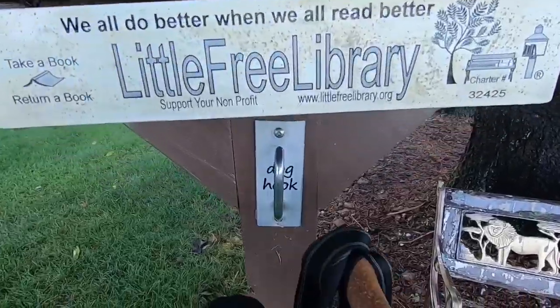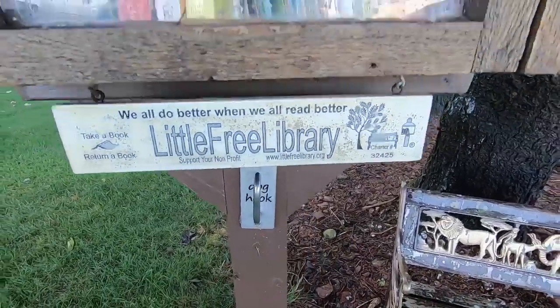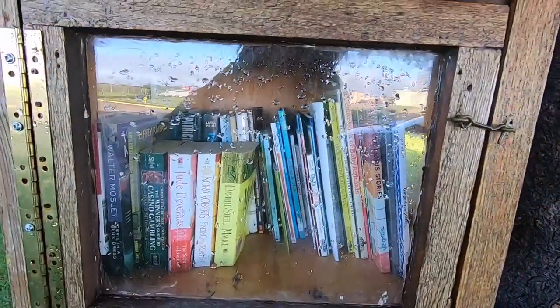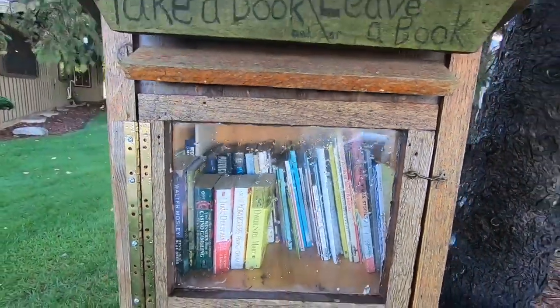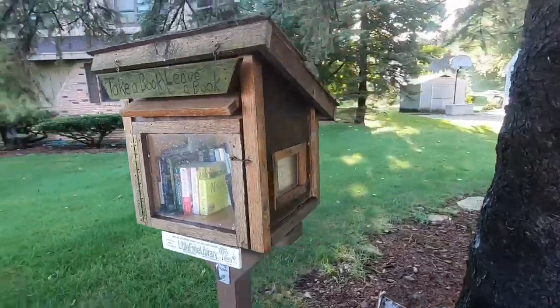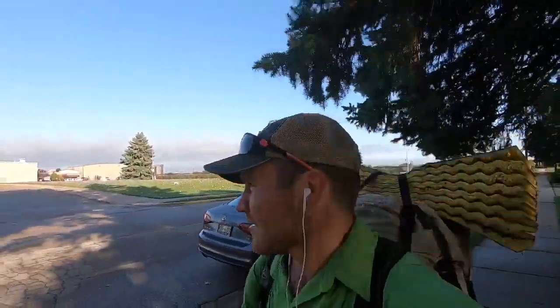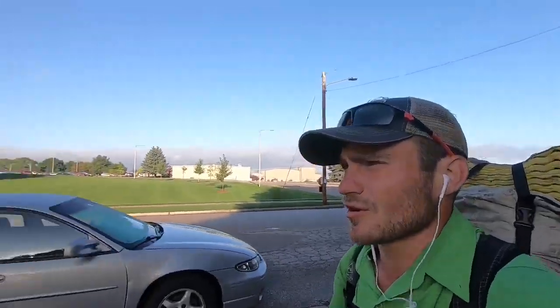They have a dog hook that you can tie your dog to while perusing the selection. Really good job, Wisconsin. Really good job, and Ice Age Trail. I don't know if it's more the communities or more the trail system, but really good job with all these little free libraries. Really, really nice. I definitely enjoy them.